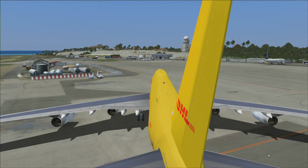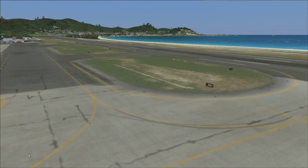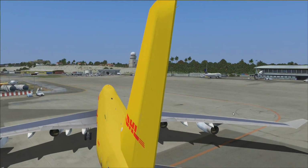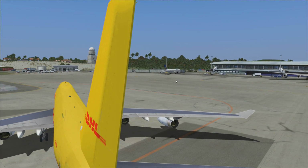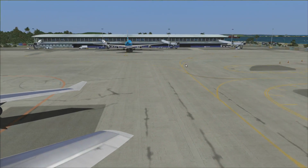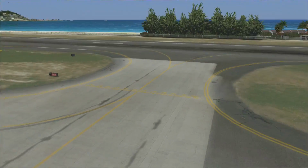Alright, everybody, we're at St. Maarten, Princess Juliana Airport. Right over by the runway. Looks like we come down here and we'll come back this way. Saw some other planes here. I'm not sure what kind of plane that is. Another 747, KLM. It's kind of jittery, like it's bumping. Maybe it's because of the rumble of the plane.